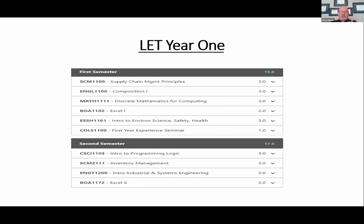In the second year, they'll get into more hands-on engineering training. But you can also see some IT coursework. They're getting some Excel experience in the first year, and they're getting an introduction to programming logic.